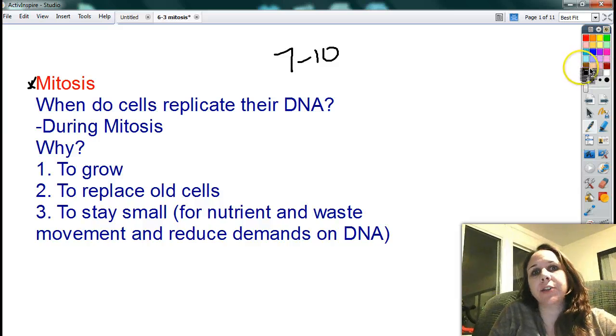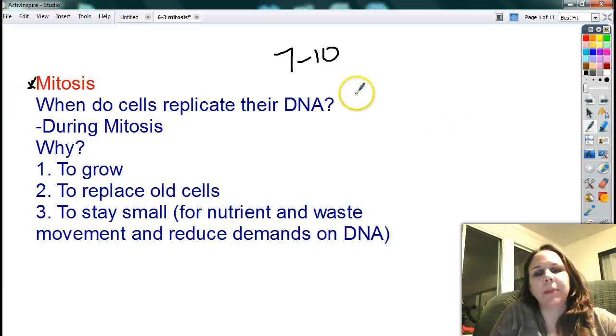Why do they need extra DNA? Well, for a couple of different reasons. Why do they need to make extra cells? Again, for a couple of different reasons. So, let's take a look. When do cells replicate their DNA?